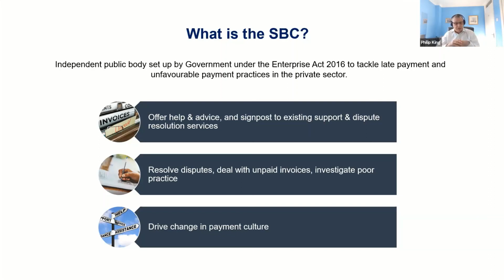And finally, in terms of culture, we work very hard on education. So we work with universities and growth hubs around the country to help educate big businesses on how they should behave and small businesses on what they should be doing to make sure they get paid. And Laura had some great tips on that in her presentation earlier this morning. Getting the basics right is really important, and I could talk about that for a long time if I had the time to do so.